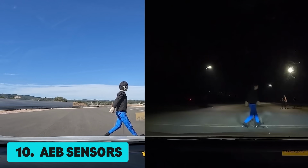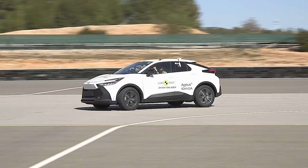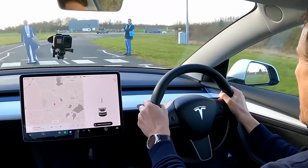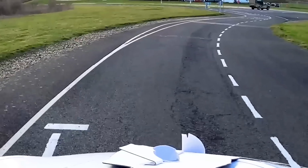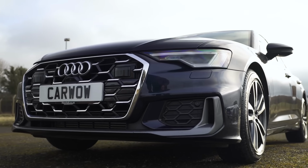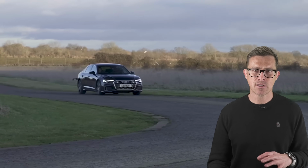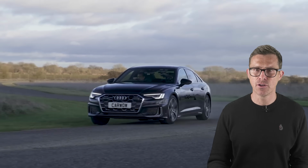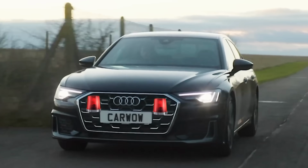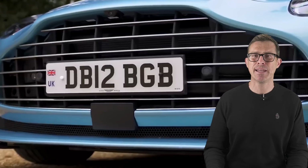Yes, the law really is making cars uglier. And I've got the proof, starting with AEB, or Autonomous Emergency Braking. Sure, it's a great safety feature, and it probably helped prevent thousands of accidents, which is why it's now mandatory on all new cars. But making it work usually involves a sensor box on the nose of the car, and they look rubbish. So now we've got Audis that look like undercover police cars. Just look at the A6. And the Aston Martin DB12 looks like it has a split lip.